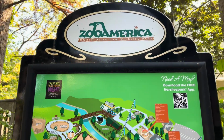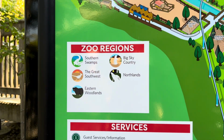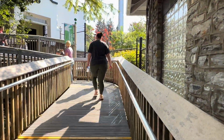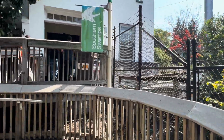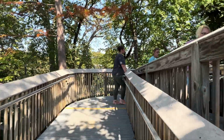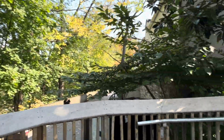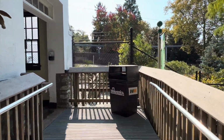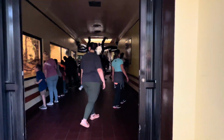And here is a nice ZooAmerica map, and they have it broken down into regions. It looks like there's 5 different regions. So we'll check them out, and we'll follow the recommended path. And these are all North American animals here. And now we're headed into the southern swamps area. And we'll head on into the southern swamps building.